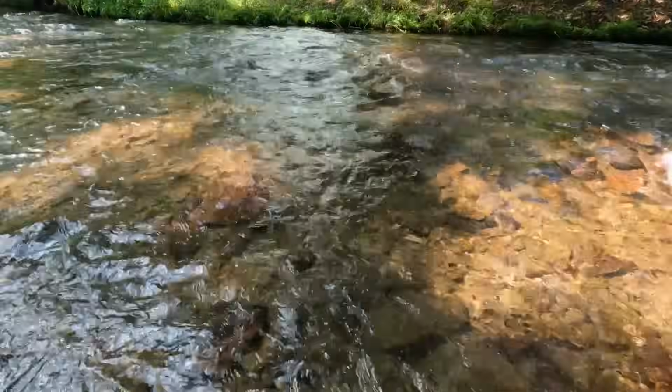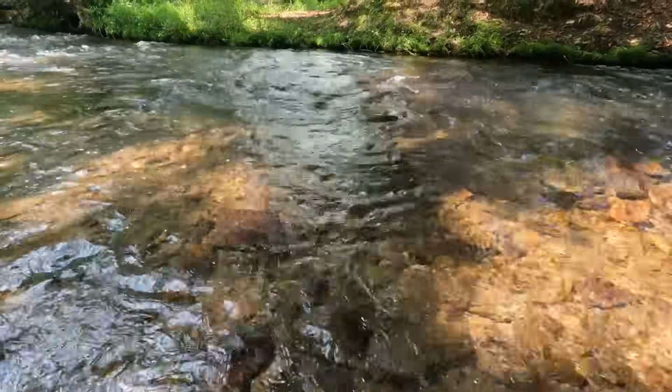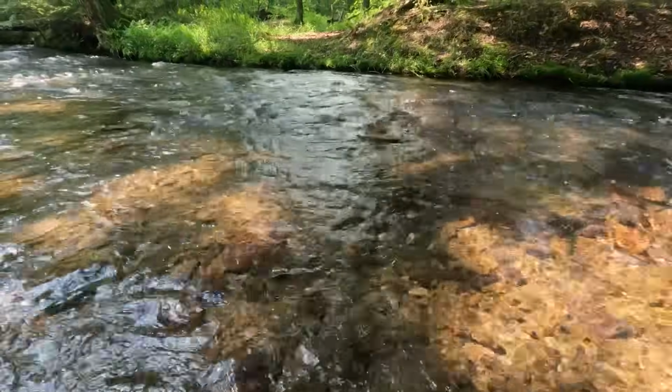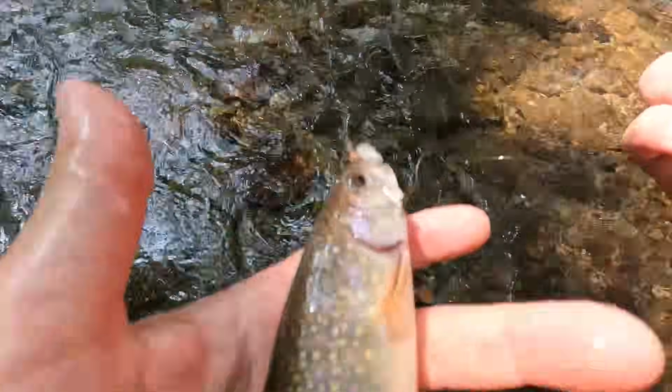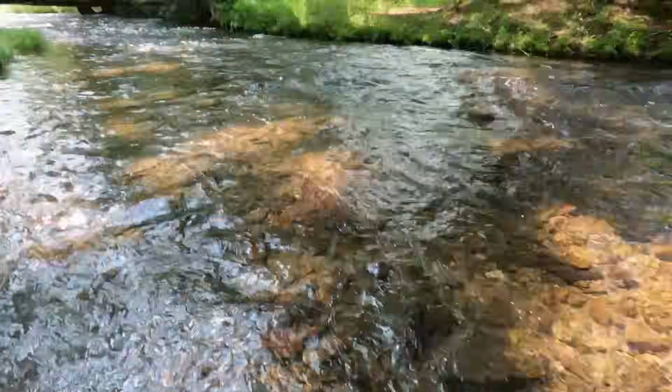He's probably gonna pop off here. We did touch him, so it does count. Could net him. We're not. Hold on, bud. Hold on. Beautiful brookie. That's a trout slam. That's all 3 types of trout species in here.